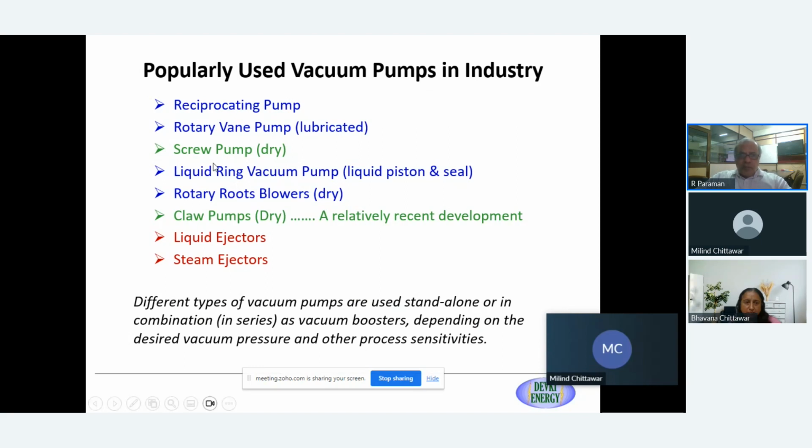Now, the screw pumps of the dry variety and the claw pumps of the dry variety are both now challenging the other kinds of vacuum pumps which are being used. Today, both these pumps are of interest to energy auditors, because wherever it is possible to replace the other pumps with these, since they can give a reasonably low vacuum, especially in the rough to medium category, they become a strong candidate for replacement, provided that the gases being evacuated do not lead to problems related to maintenance and reliability.